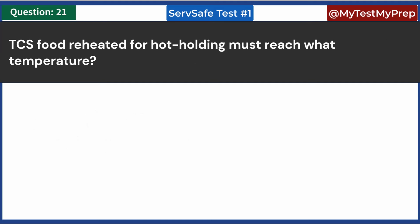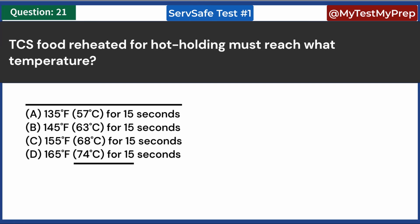TCS food reheated for hot holding must reach what temperature? A. 135°F, 57°C, 15 seconds. B. 145°F, 63°C, 15 seconds. C. 155°F, 68°C, 15 seconds. D. 165°F, 74°C, 15 seconds. Answer D. 165°F, 74°C, 15 seconds.